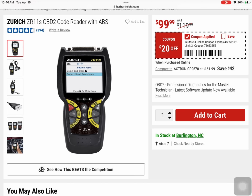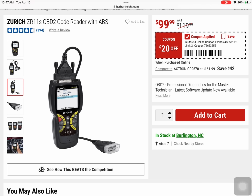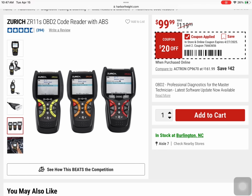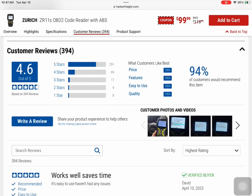From Zurich, this is the ZR11 OBD2 code reader with ABS for $99.99. This is going to be a $20 off coupon. And now look at the top here, it says limit 2, so you can actually get 2 at this price. It was originally $119.99, and this comes with the latest tech and software updates. So you don't need an app, you don't need to use your phone for the screen. This has a built-in screen, which is really nice, and it just plugs right into your car.